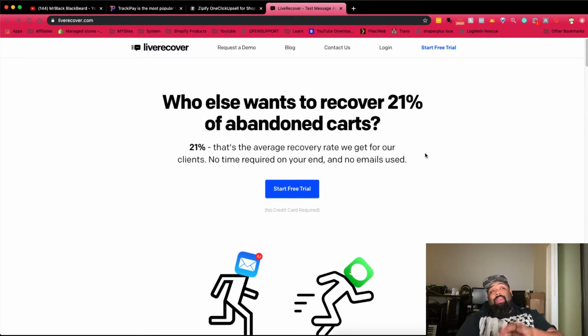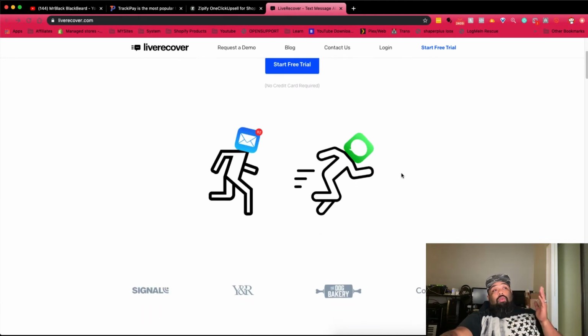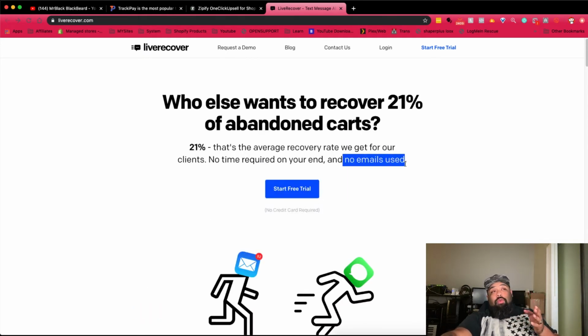And that's the only time they actually charge you. So it's basically free until you make money. And they do it through, there's no emails, no time required on your end. Basically set it up, and they'll do the text part of it. And I've heard from other people that text messages actually get opened 60-some%, and 21% of the carts that are abandoned get recovered through the text messages. So a lot of the 61% of people really open them, and 21% of those go for it. So it's still decent, better than an email.